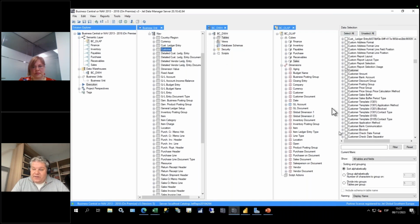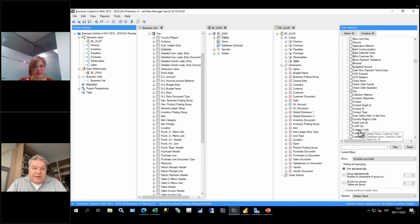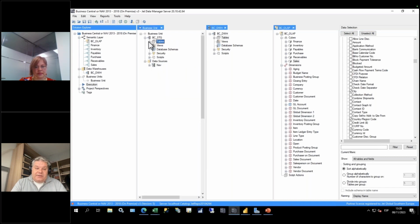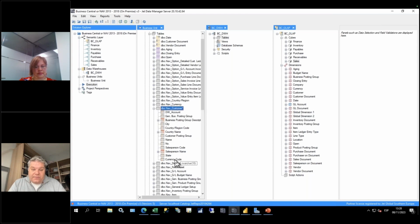Here we have the complete data structure, and we have selected the customer table, but not all the fields, right? So imagine that, for example, we want the currency code from the customer to be a dimension that we will eventually use in that dashboard that I have just created. So let me just select currency code. And in our staging database, it's going to tell us that there is a new change under the customer table, and we have the currency code, right?